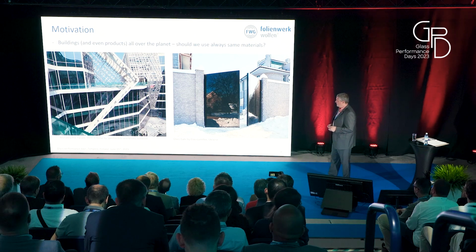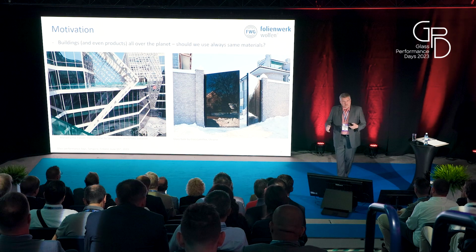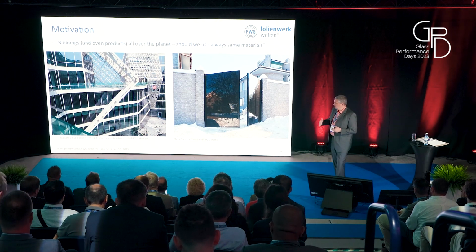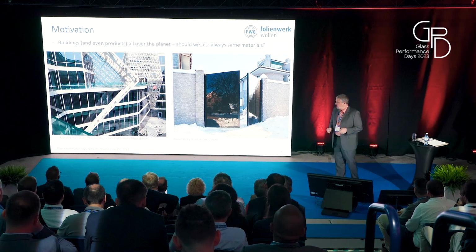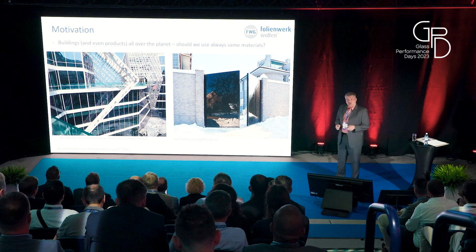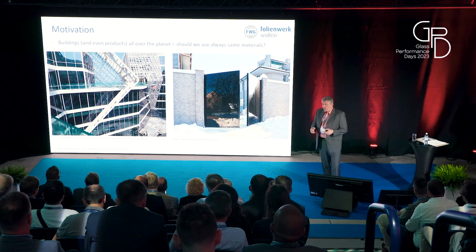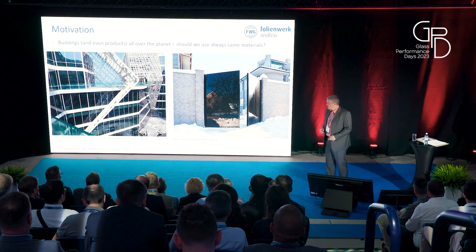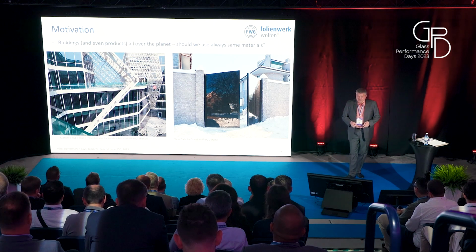Okay. On the left side, you can see a building in Qatar, where we have, of course, a hot climate. We have conditions where we have to consider temperature, of course. You see all around some balustrades. This is also trendy, let's say like this. We see it more and more. If you go outside Nokia Arena, you can see also some balustrades with open edges. This is more and more in use now.